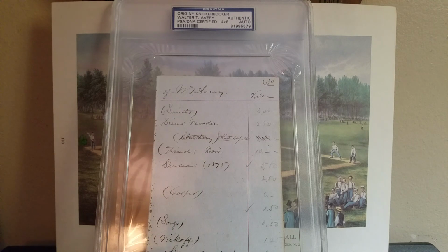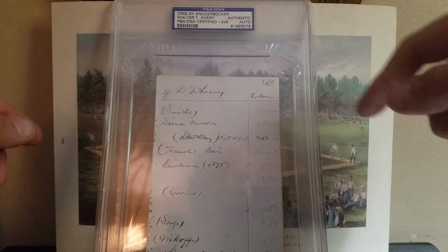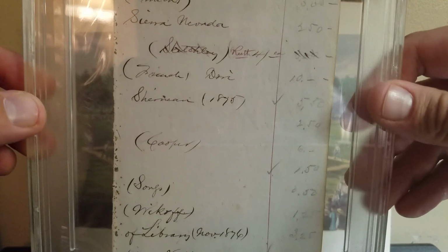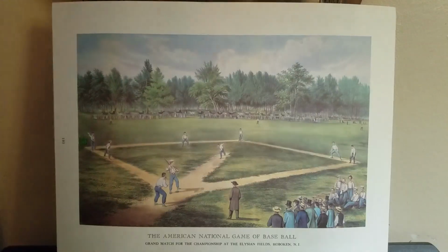Every single one of these 59 pages had at the top W.T. Avery, and you see that this is page 30. And it's got the values, and it's got the names of these different books. You see this one date, November 1876. This one up here looks like it says 1875, and there is more writing on the back as well.